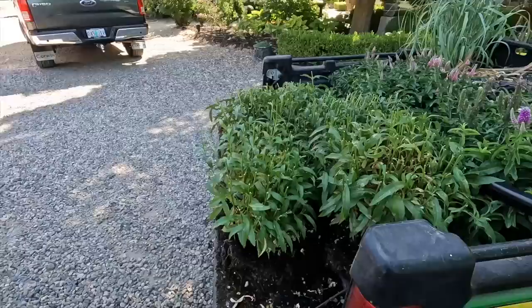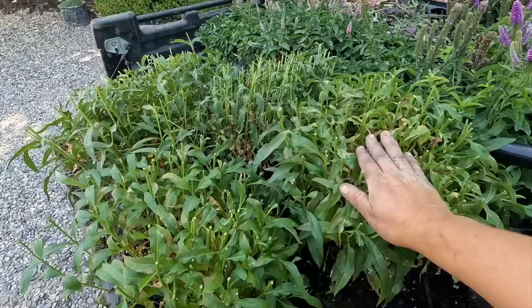Okay, so now we have a whole bunch of other things to run out and plant. Like I said, the white Veronica did not make the cut for this area, so I'm going to put them out in the south garden. They're looking pretty good. They were in the sun there for a while.